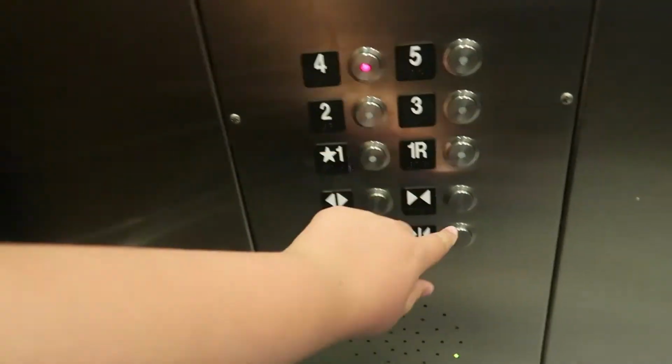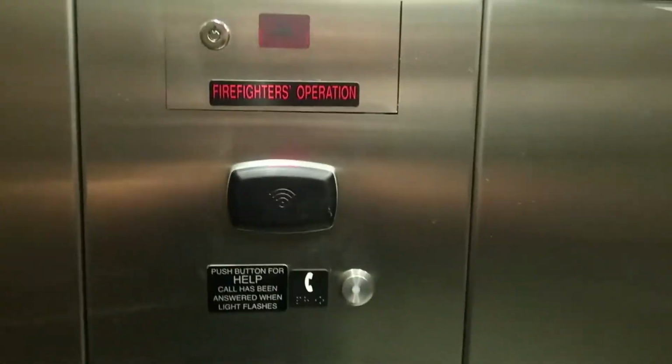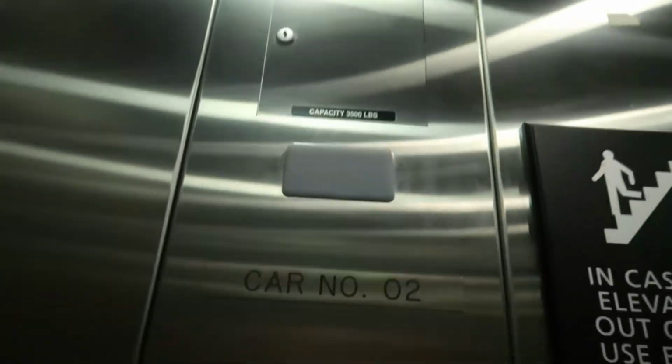Unique little honk. It reminds me of a Mark 7. Fingers crossed someone doesn't walk in. Okay. So now let's go to four, and we will end this video. Oh, I think someone's gonna walk in. Nope, never mind. Go up to four, then back down to one, and we will try to go into the other car, and then that'll be it. Because I'm pretty sure we already went up to the fifth floor. We did. All right, let's go down to one.